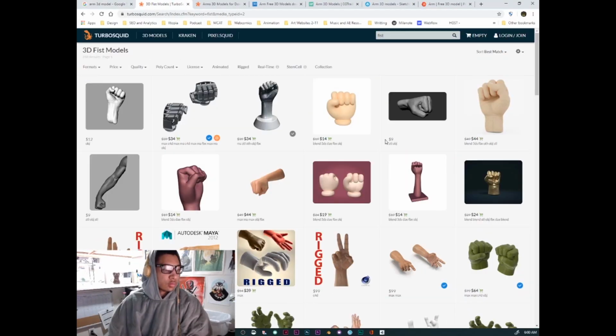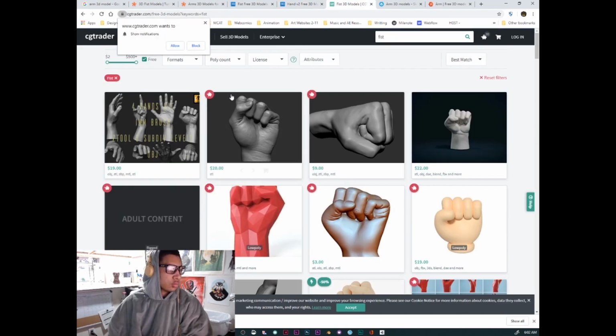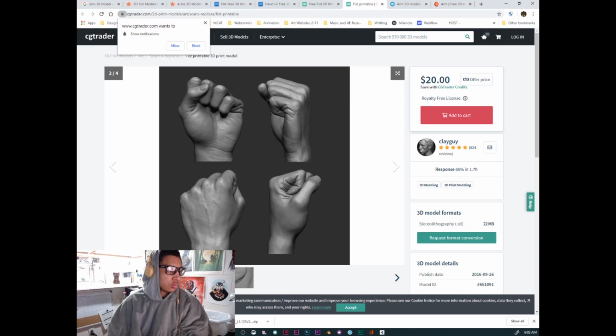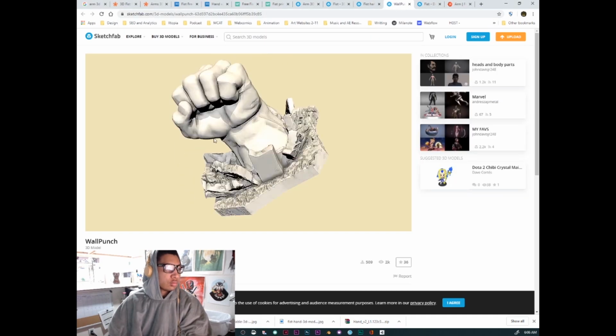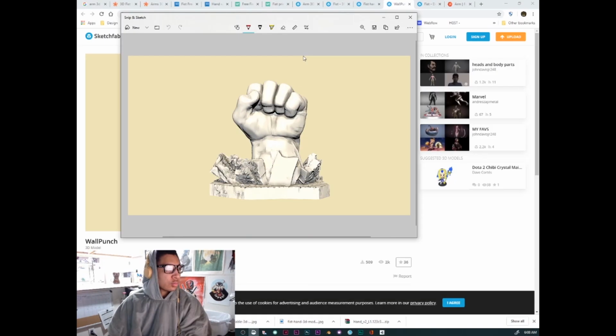Okay, so this is fresh in the morning, so I'm just going through and looking for 3D models of a fist, because the cover has a fist in it. And so I found some 3D models that I could work with. And it didn't take too long to actually find this stuff, surprisingly. And I actually found some really, really good assets that I was looking for.